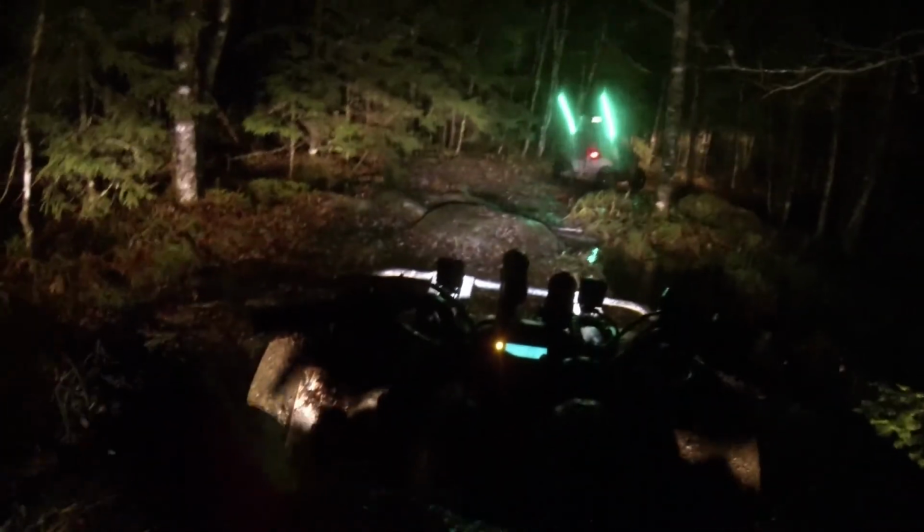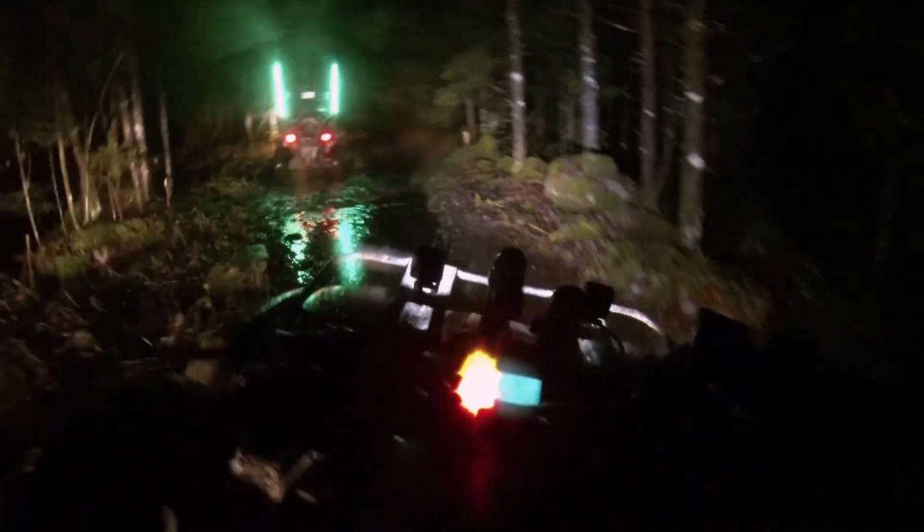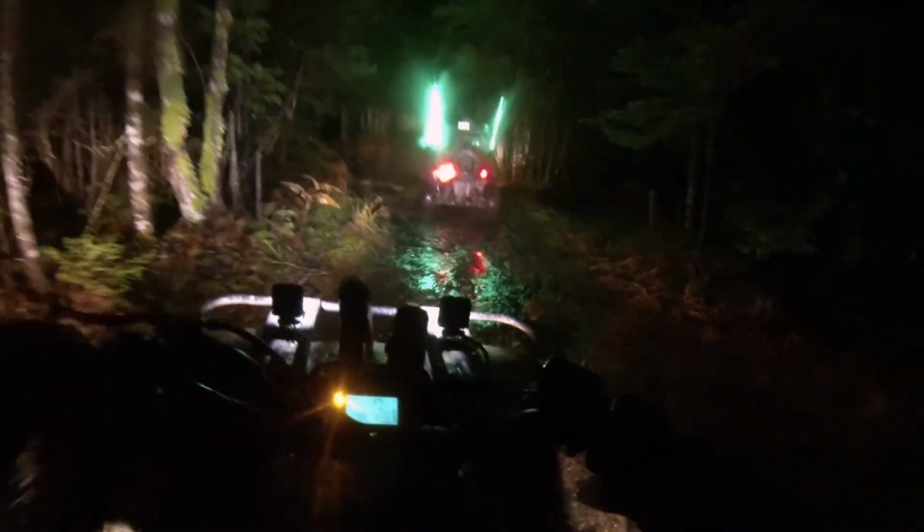Quite the rock. One hell of a trail to do at night. Challenging though, I like the challenge.